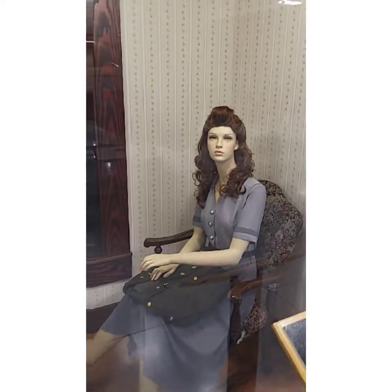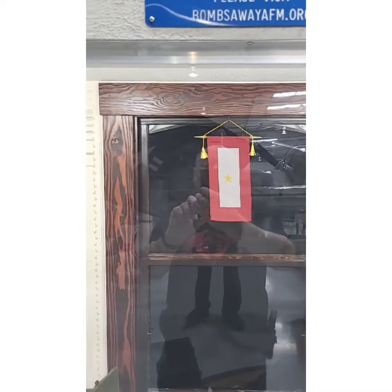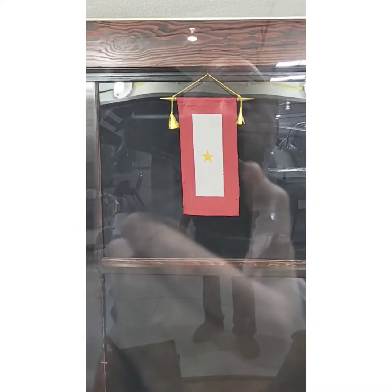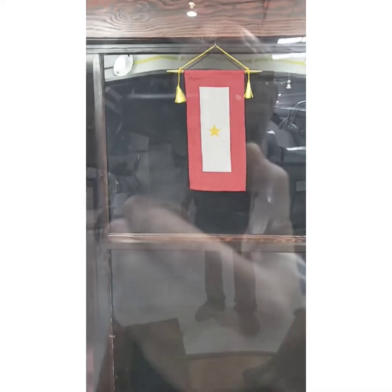This would have been a mom sitting at home. You can see she has a flag. We still use this today. The star represents that you have one person serving. It could have been her husband.